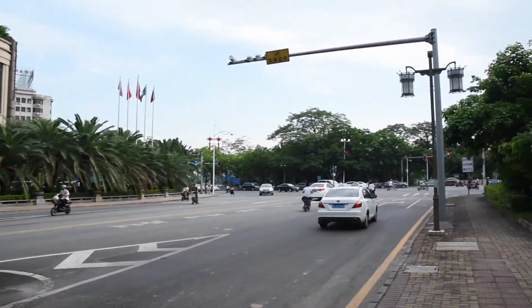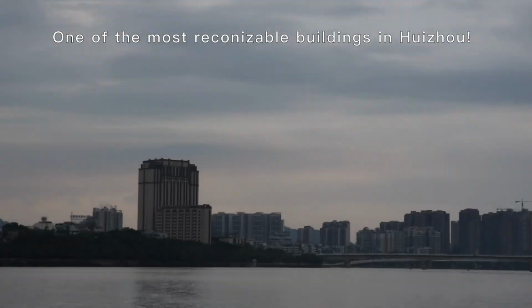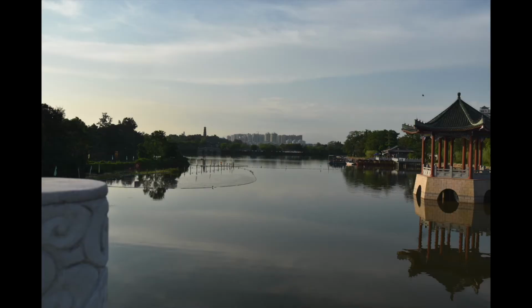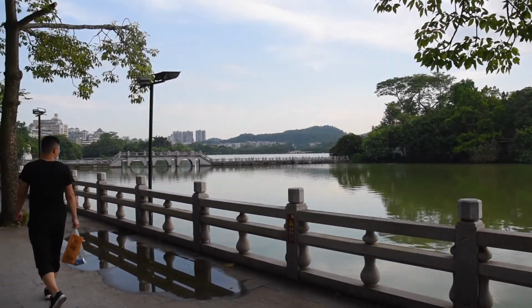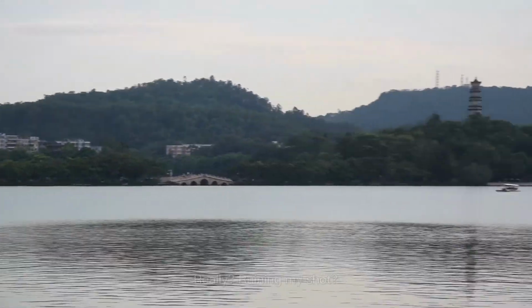I wish I had my e-bike with me, because we actually took the bus here instead of riding. I love the style of this building. It's very Art Deco, given the fact I like Morris Minors from the 40s. Here's the West Lake, the Huizhou West Lake. It's a very popular tourist attraction again. I used to go for a walk here sometimes in the evening.